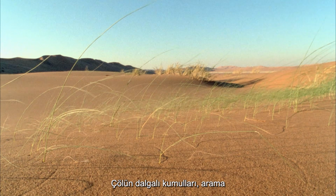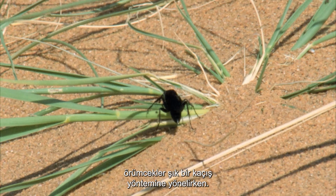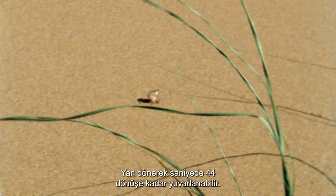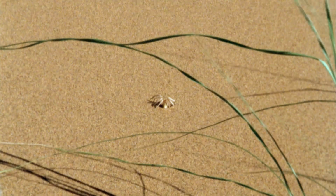The undulating dunes of the desert can work against the searching wasp as spiders turn to a stylish method of escape. Flipping on its side, it can roll up to 44 turns a second.